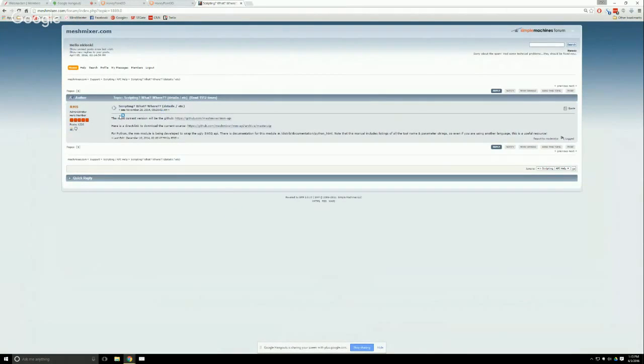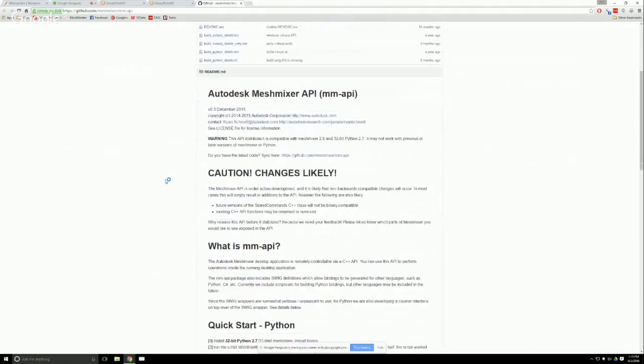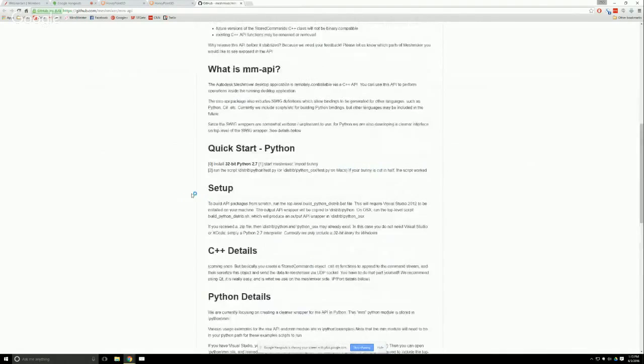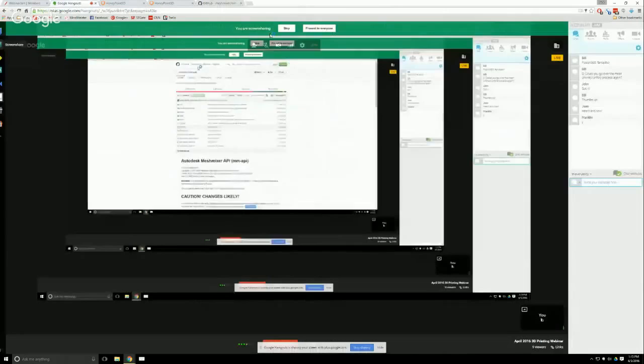But if you click on this, you see the most current version will be on GitHub, downloads for the current source. If you click on this, it takes you over to GitHub and talks about the Autodesk Mesh Mixer API. I'm not a programmer, but I do know that people have created things, and I can copy this and probably put this into the chat here if anybody wants to go there.